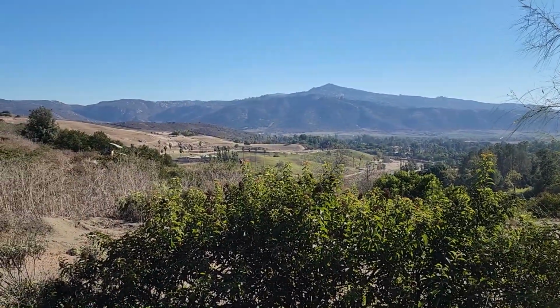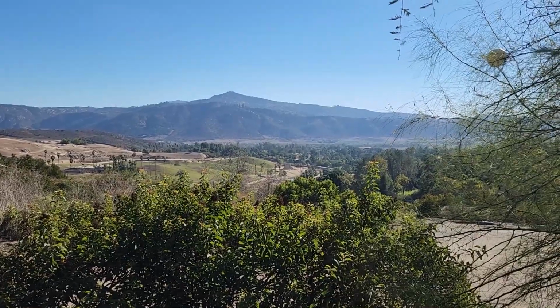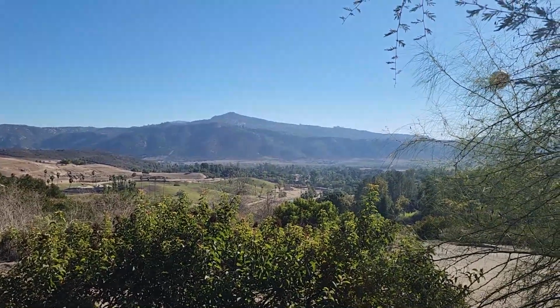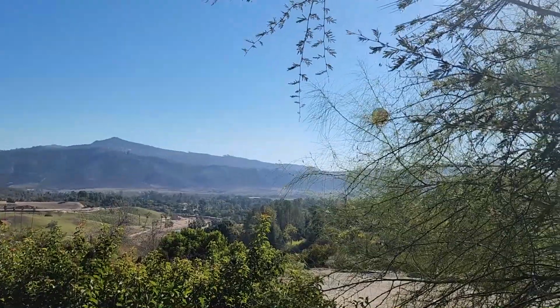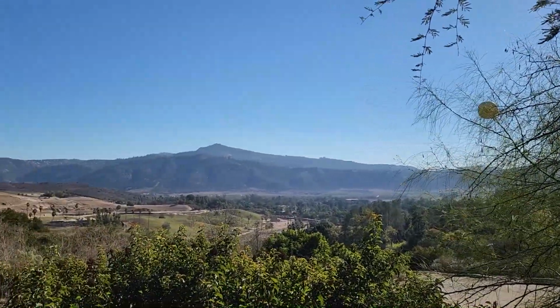We made it to our first view stop. I can actually see a giraffe down there. Probably can't see it from here with the camera. Giraffe. And over there behind the tree is a hot air balloon that they send up. A hot air balloon? Right there.